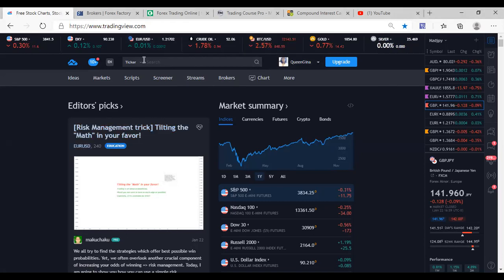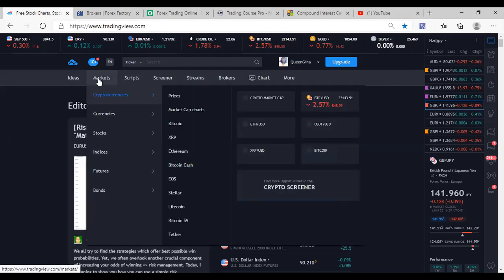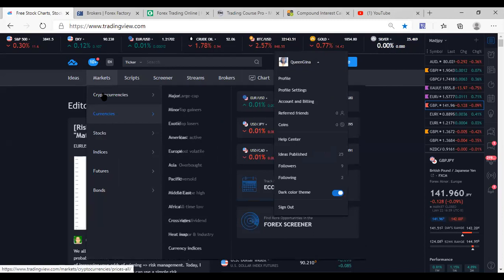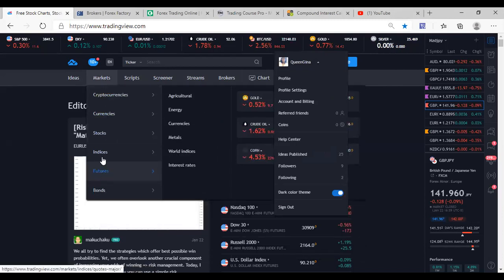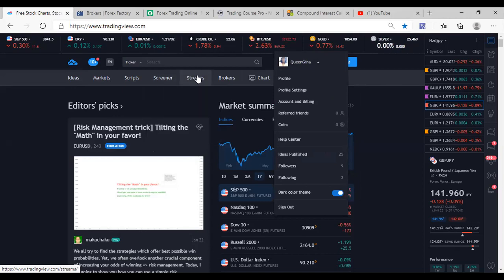Okay, everyone, so this is tradingview.com. When you first click on it, this is what you see. So you have all of your stuff right here. You have trade ideas, you have the different markets, you can do stocks, currencies, cryptocurrencies, futures, indices, and bonds. You have scripts here, you have screener, you have streams, you have brokers. So you can go into the top brokers and look at different broker information. So if you're still looking for a broker, this is also another place that you can check. And then last but not least, you have charts.